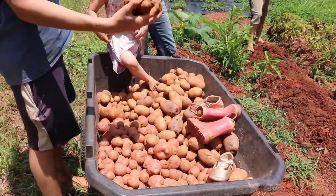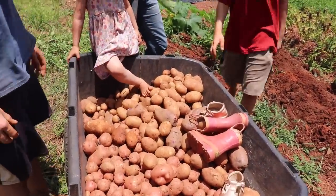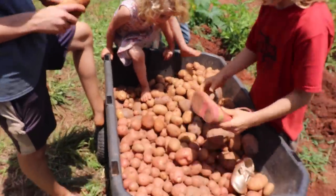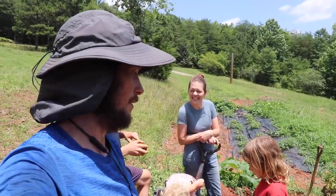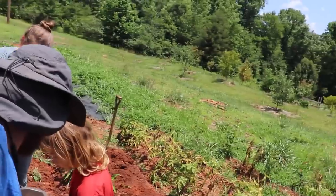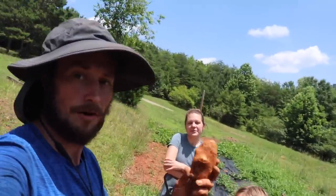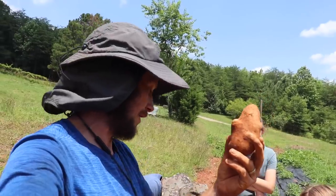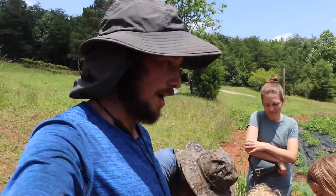All right, there's what we're harvesting today. That's russets, red potatoes, and the purple potatoes are now buried on the bottom. In the words of Buggy, holy moly moly. That's a lot of potatoes. So I would say this was the largest russet we grew. Sadly, no foot potatoes, as Brett likes to call the giant ones.